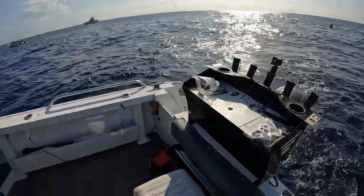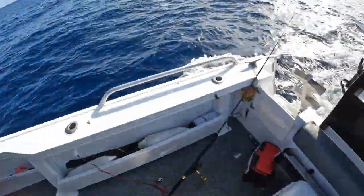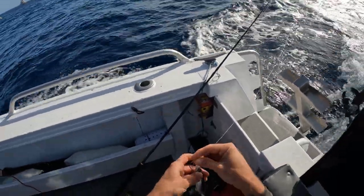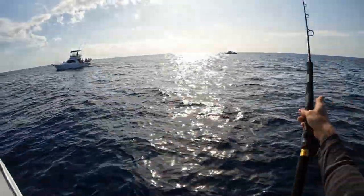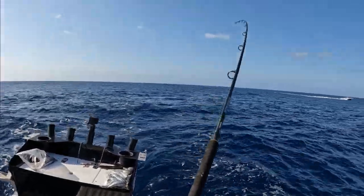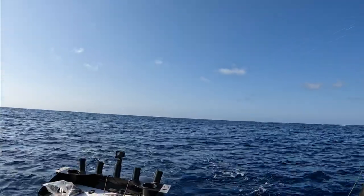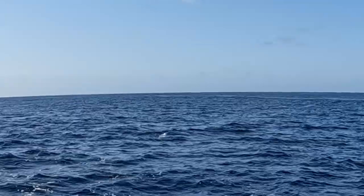Big bull. Throw a livey on. Yeah, you throw a livey on. All right. I don't care if I don't catch one here. Here we go. Oh, yeah! We're on. Just let him fight. It's only a little one. I think he shook me. Oh no, you're still on.